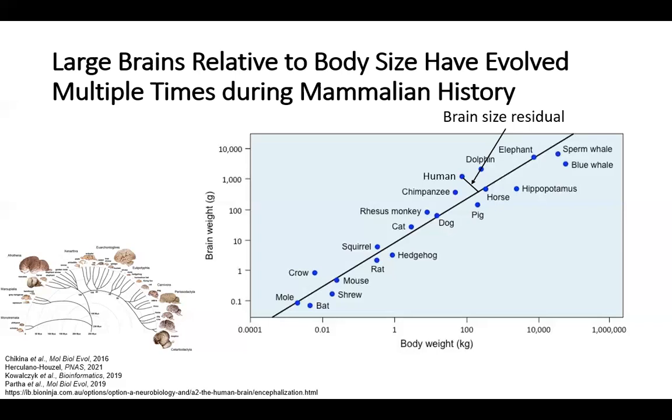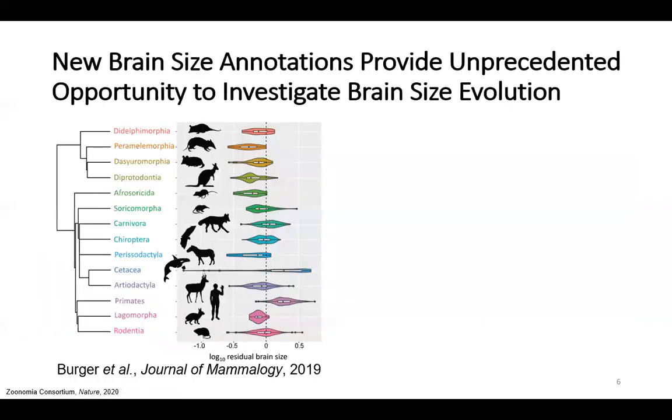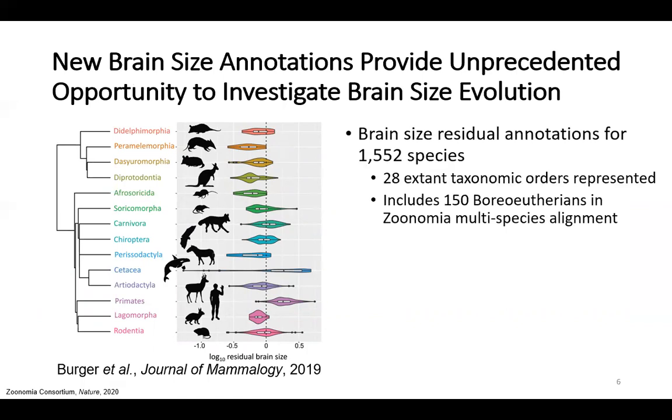So the question we want to ask is, how have these large brain size residuals evolved in multiple points of mammalian phylogenetic history? Fortunately, to aid our investigation, in addition to many genomes from Zoonomia, a massive effort was done a few years ago to quantify brain size residual in a large number of mammals. Specifically, they annotated the brain size residual in 1,552 species. This includes 28 extant taxonomic orders and 150 of the Boreoeutherians. The Boreoeutherians are all the species except for the top 5 orders in this diagram in the Zoonomia multi-species alignment.